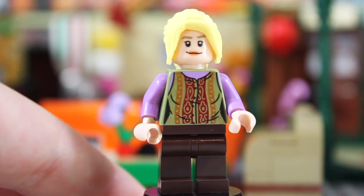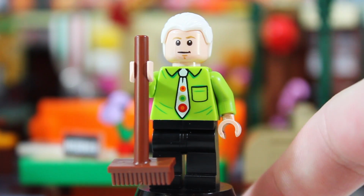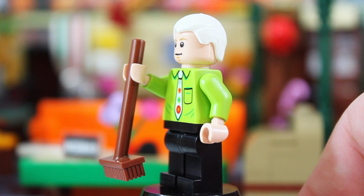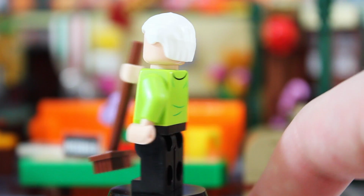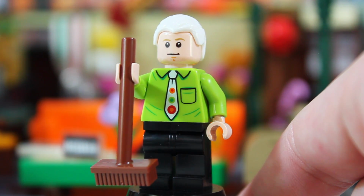And the last figure this set comes with is Gunther. I wasn't really expecting to get a Gunther in this set, but it is nice since he does operate the coffee shop here. He does come with a broom as his accessory, which is pretty good. He's got a new torso print with that funky looking tie, which is great, and some back printing as well. His face is the Luke Skywalker face, which is an odd choice, but I think it works.